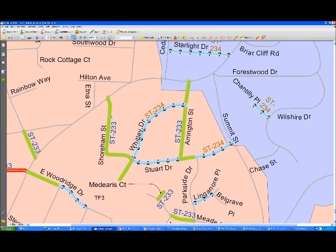But as we started implementing 234, then we looked at this a little bit differently and said, well, this doesn't make sense because citizens are asking questions. Why on S233 we're coming in and resurfacing this, and then we're skipping these streets and resurfacing this? So what we wanted to do was to kind of homogenize the street assignments by areas so that this was all with one contract or the other.